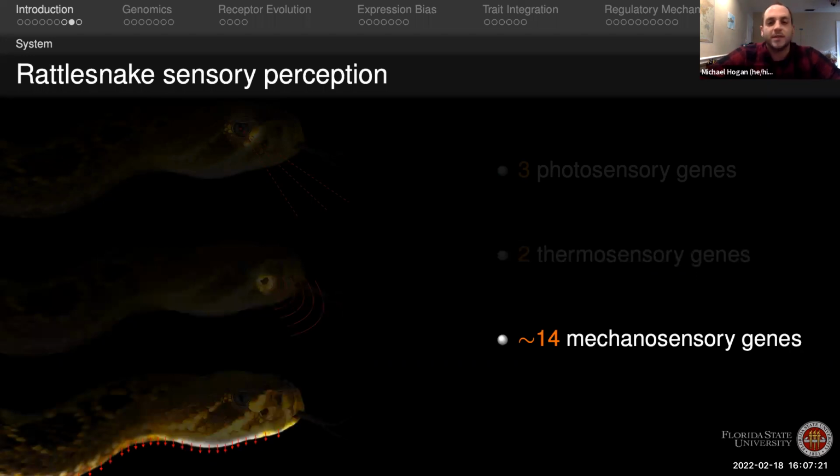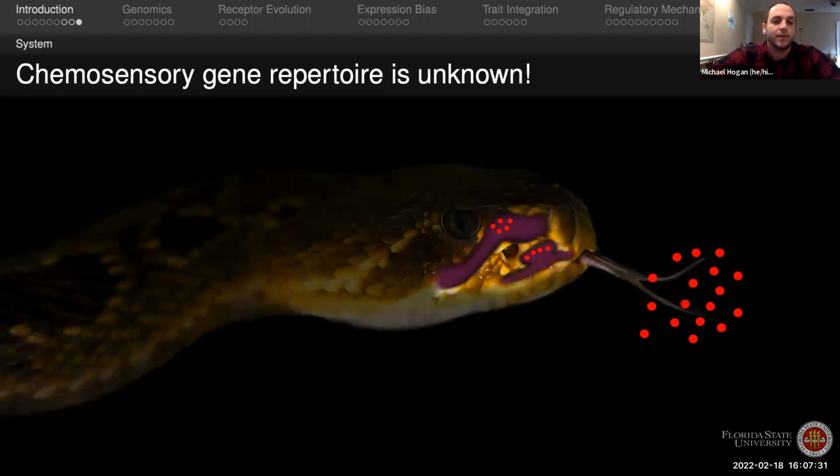We can also approximate their mechanosensory ability with around 14-ish genes, which is expected to be fairly consistent across vertebrates. However, we have no idea what kind or how many genes make up their chemosensory repertoire. What we do know is that chemoreceptors should be expressed in both the olfactory bulb up here and the vomeronasal organ right here, both shown in purple. And these red dots are meant to illustrate detection of potential scent cues.